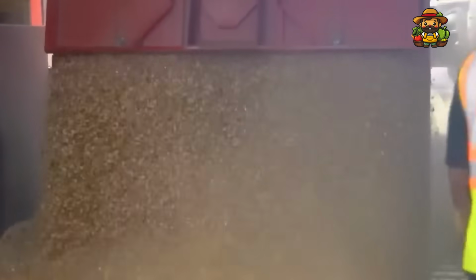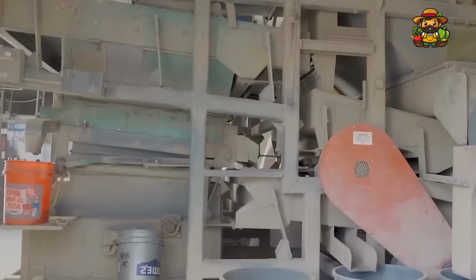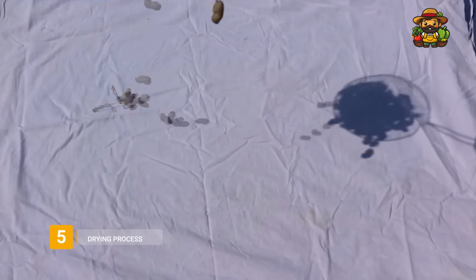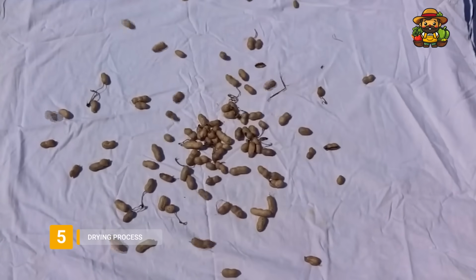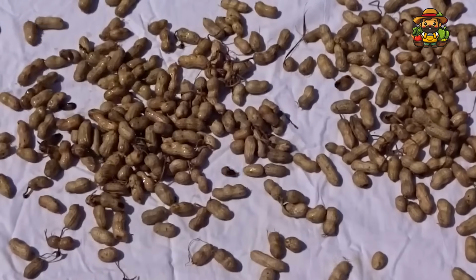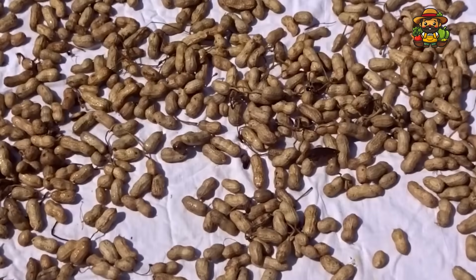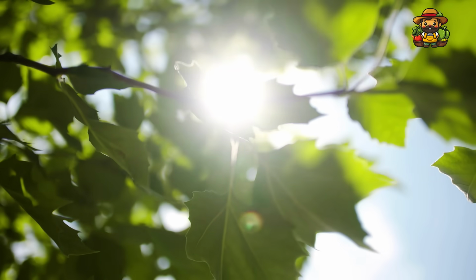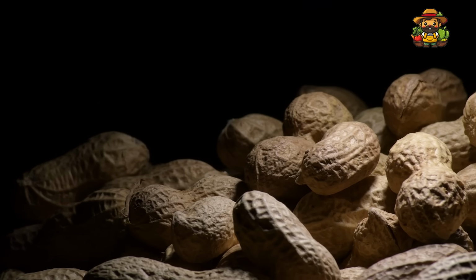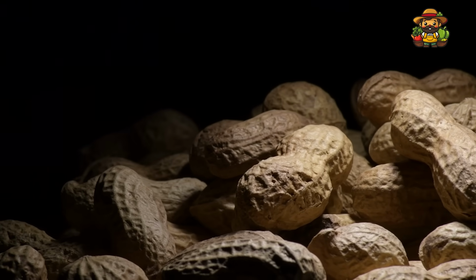After harvesting, the peanuts still contain too much moisture for safe storage and processing. To reduce the moisture content to an ideal level, around 8 to 10%, peanuts are dried naturally in the sun. They are spread out in thin layers on drying platforms or left in the field, depending on the region and farming practices. This drying process is crucial because it prevents mold and aflatoxin contamination, a harmful substance produced by certain molds that can grow on peanuts if they are stored with too much moisture.